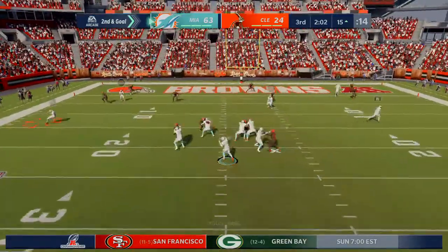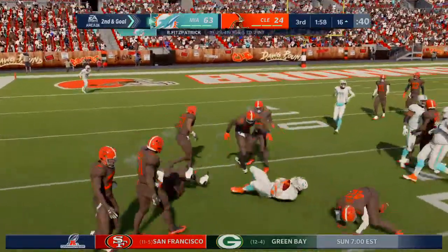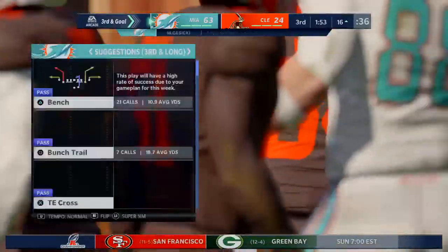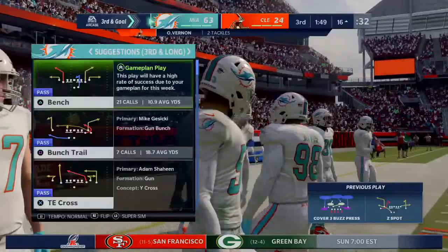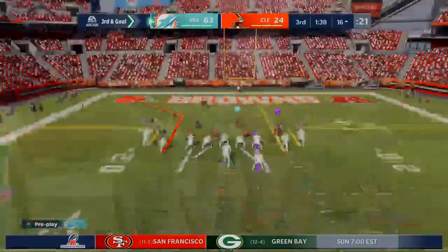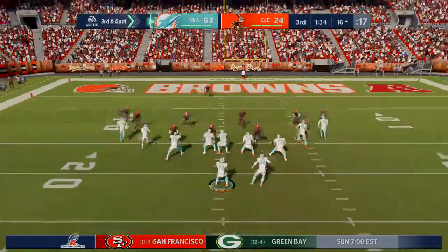From the shotgun, it's Fitzpatrick. That's complete to his tight end, Mike Gesicki. And he goes backwards here, losing yardage back to the 16. Just a 1-yard loss that time, but that's not what they needed. Now they're dealing with a 3rd and long. 3rd and goal as they look to pour some more salt in the wound.